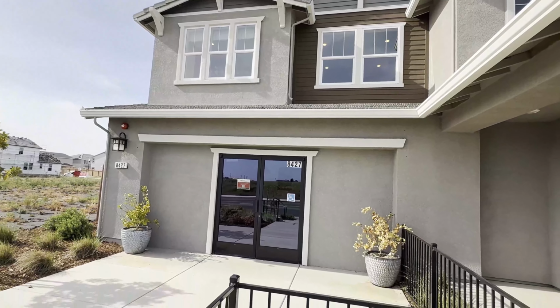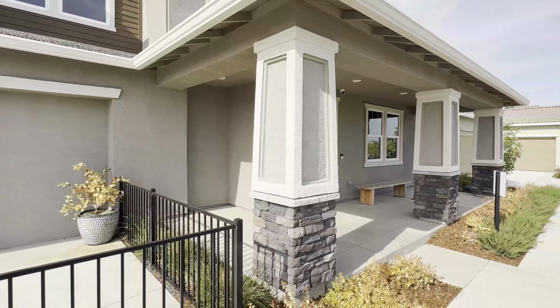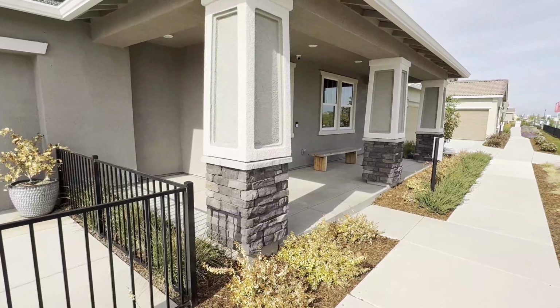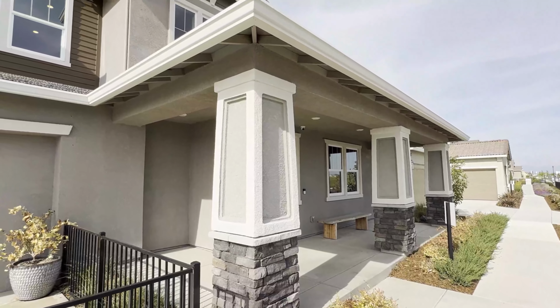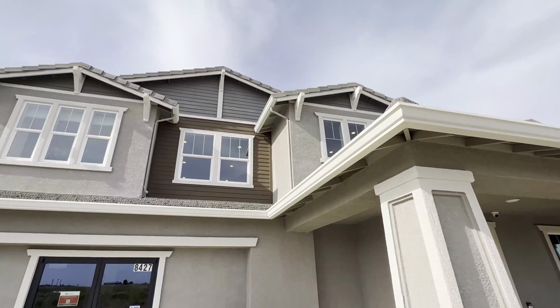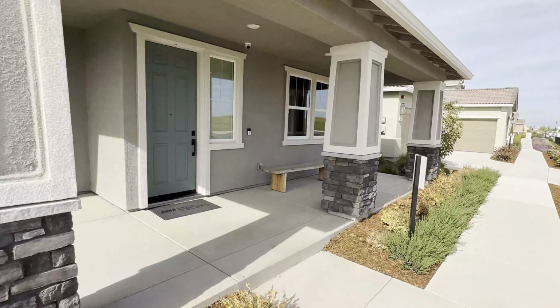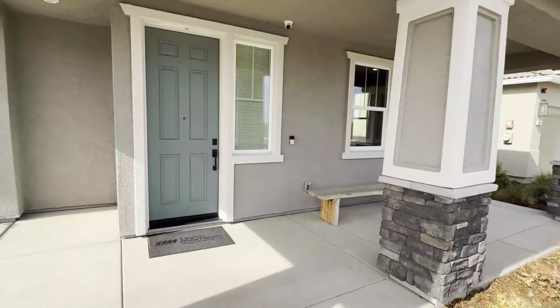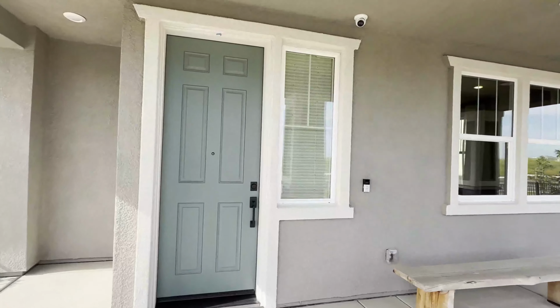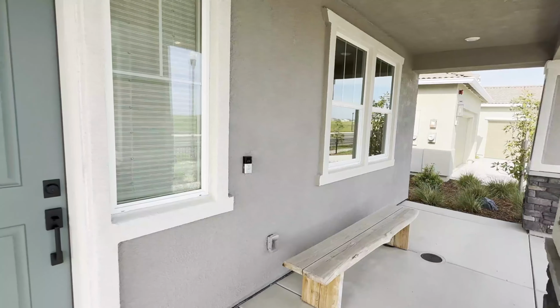What you see on the screen right now, that glass door, would be the garage area, but since this is a model home, the garage section of the house was being used as a design studio by Taylor Morrison, that's why it's basically an entry into an office. But when you have the finished home, that will be your 2-car garage or a 3-car tandem garage, again depending on how many bedrooms you choose to have in the house.